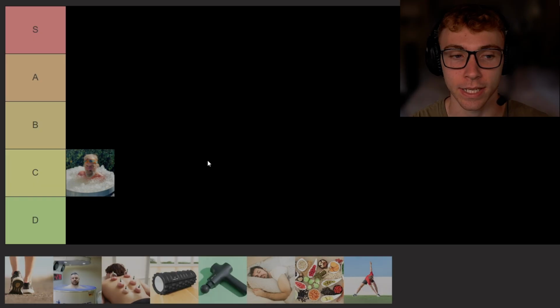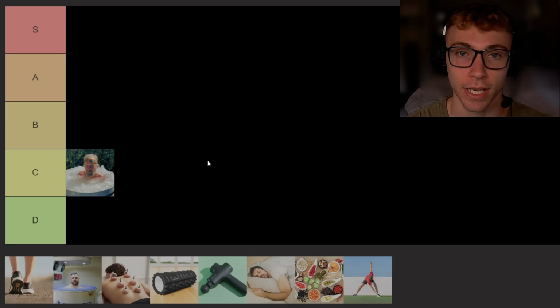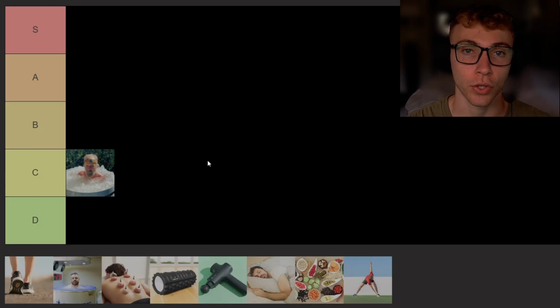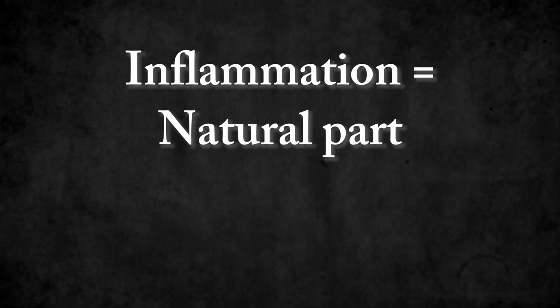My reason for this is people claim it to help with inflammation, which is true. It might reduce inflammation, but this does not mean that that's actually a good thing. Inflammation is our body's way of promoting blood flow to tissue that needs to recover. And so if we're trying to recover, why are we stopping inflammation from occurring? It is a natural part of the recovery process. Because of that, I'm going to have to put it C tier.